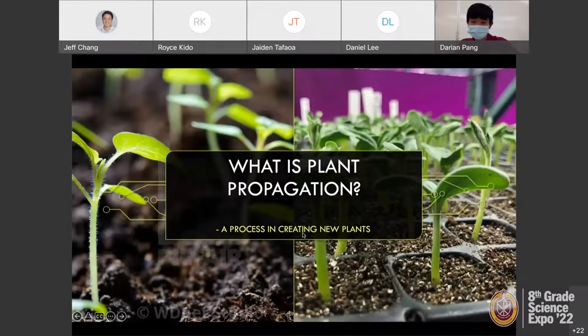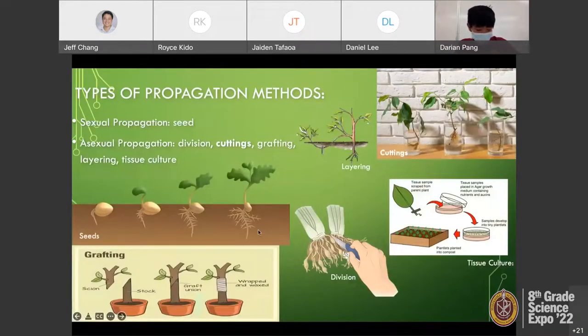First, what is plant propagation? Well, plant propagation is the process of increasing the number of plants of a particular species. There are many different techniques of plant propagation. There is sexual propagation, which uses seeds, and asexual propagation like division, cuttings, grafting, layering, and tissue culture.